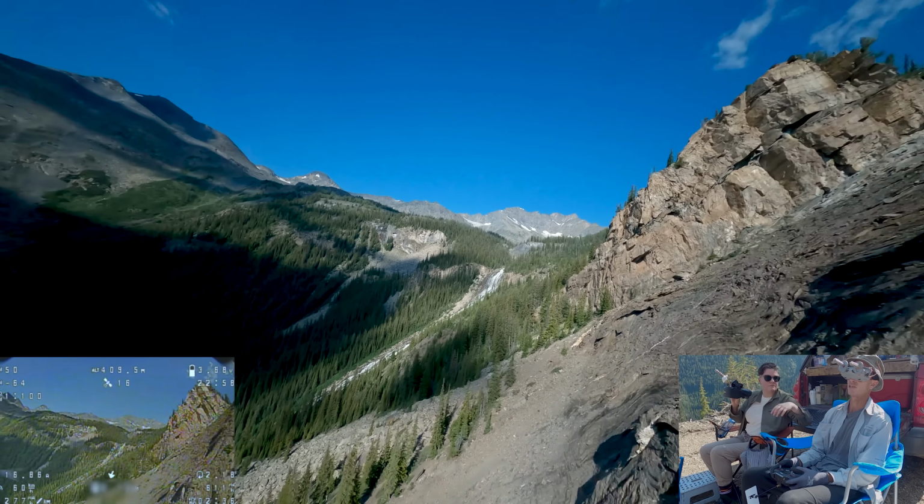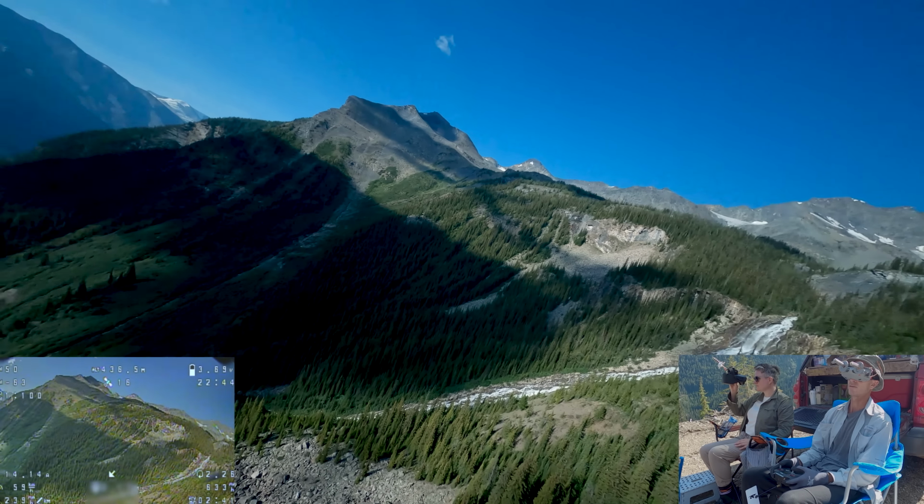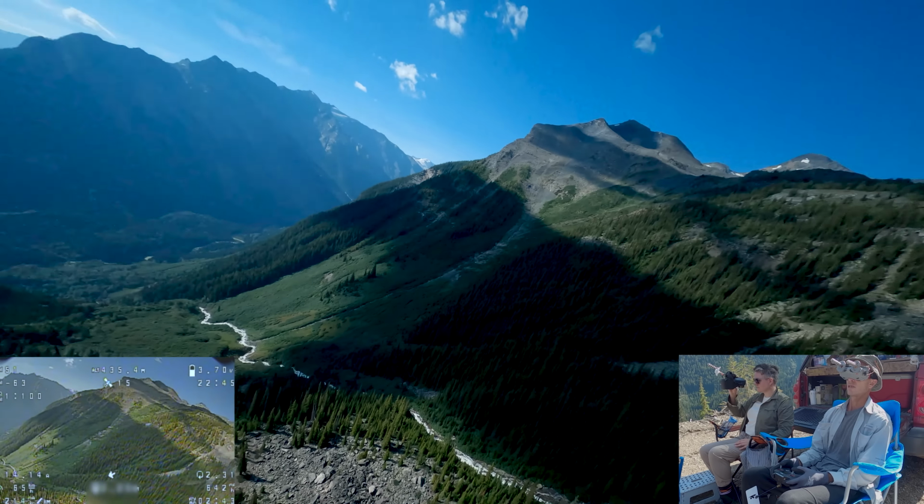And now I got to make sure I gain some elevation here because there's a bit of a dead spot or hidden spot in there. And now I know that.